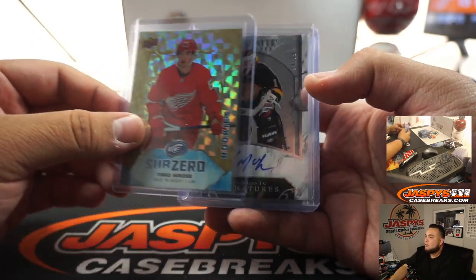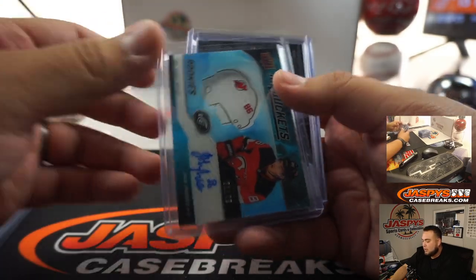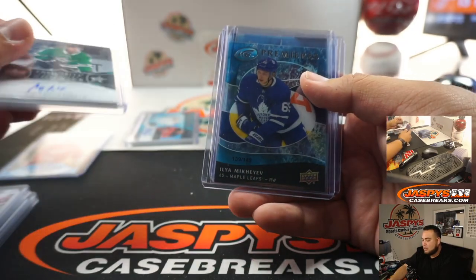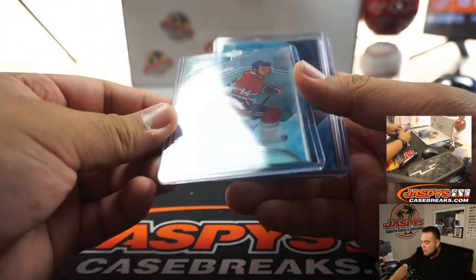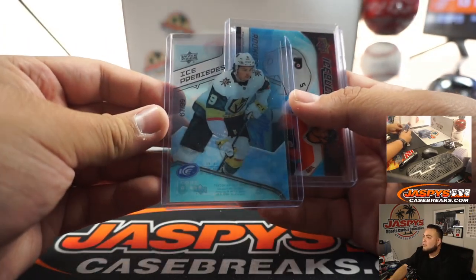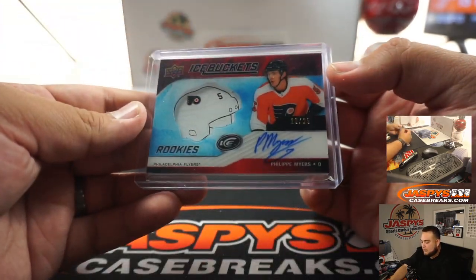So there's a Taro to 24, Kirk McLean, Jack Hughes Exquisite, a Jack Hughes Ice Bucket, which is pretty awesome. Gotta take a photo of that. Miro Heiskanen, update. Ilya to 149. We got a Nick Suzuki auto. Level 1 Ice Premieres, Cody Glass. Ice Bucket, Felipe Meyer.